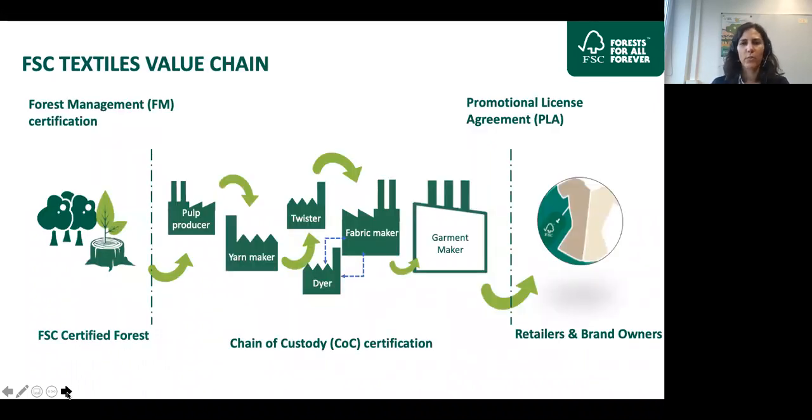Well, here, just to look at the overview of how the FSC textiles value chain looks like, we have the forest management certification and chain of custody, and the retailer on the downstream side. And we can see here the usual players involved in the textiles value chain. In order to have a labeled garment or product, it is important that all of these players in the chain of custody are chain of custody certified.